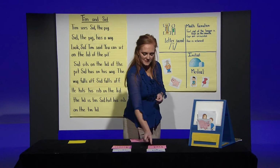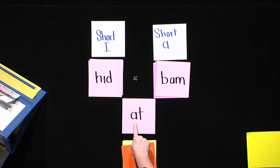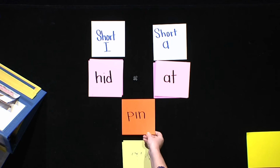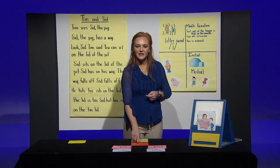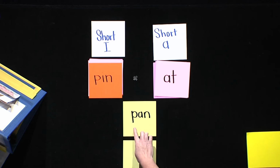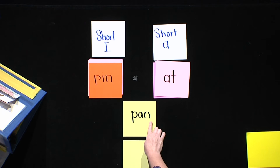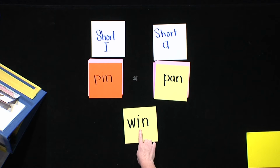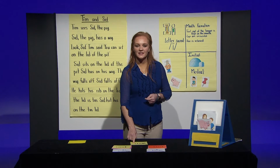Short I. At. Short A. Good job. Pin. Short I. Pan. Short A. And our last word is when. When. Short I.